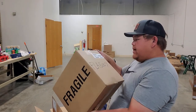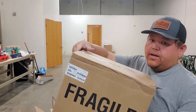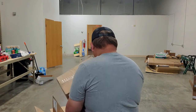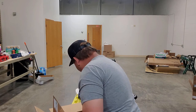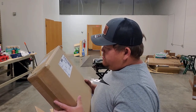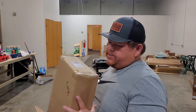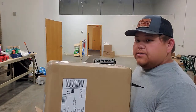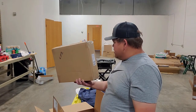We got a box within a box. These are the 3700 tackle boxes from Plano. In the end, I think this is more tackle boxes. Oh no! These are the eyewear. The cheap sunglasses from like, I think this is Berkley? Berkley. Yep.